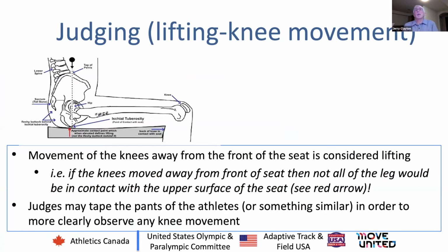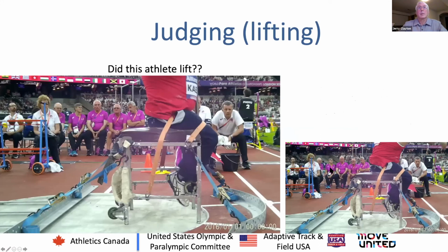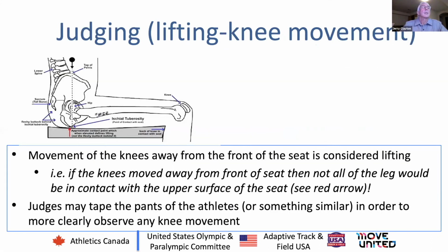Now the knees. We keep talking about the knees. Here is the original diagram. Sorry, I've got a bad mouse here. Okay, so the rule says that from this part here, the ischial tuberosity, all the way to the front of the seat, the back of the knee, here's the knee bone, here's the knee up here. This part of the leg, back of the knee, must be in contact with the front of the seat. Okay, movement of the knees away from the front of the seat is lifting.